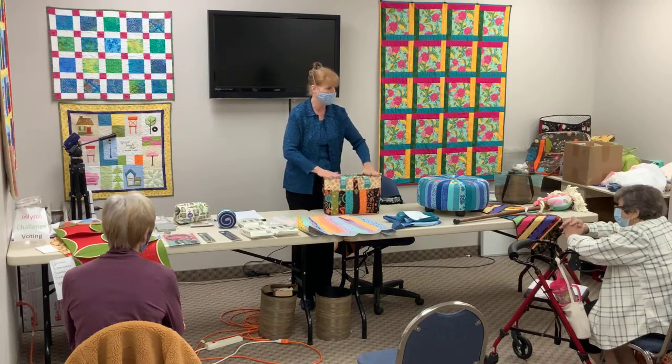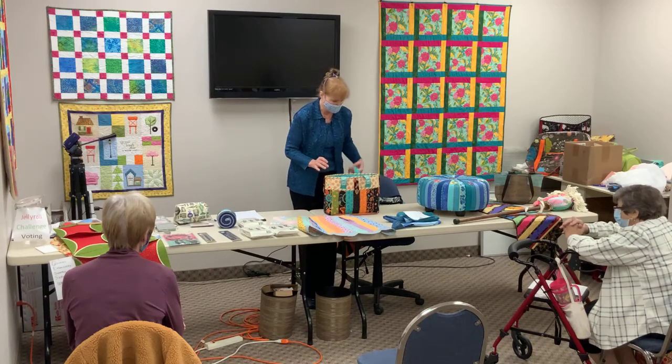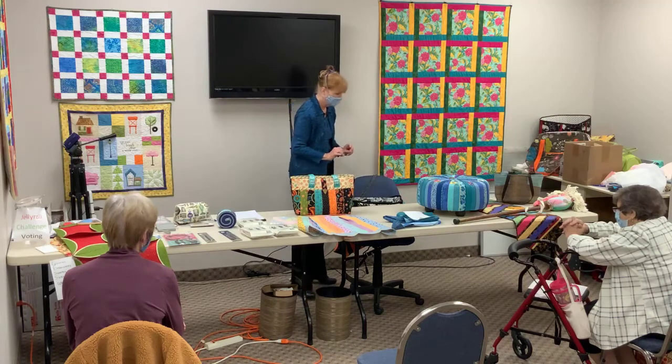This is right when the foam came out. This is how old that bag is. I was so excited to have the foam because it stands up by itself. So that's another thing you can do.